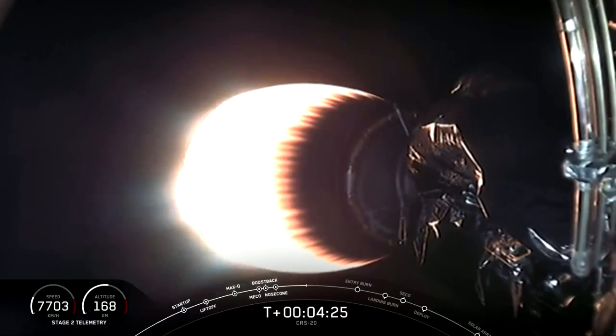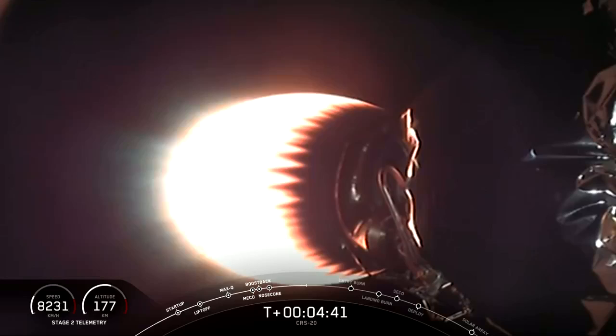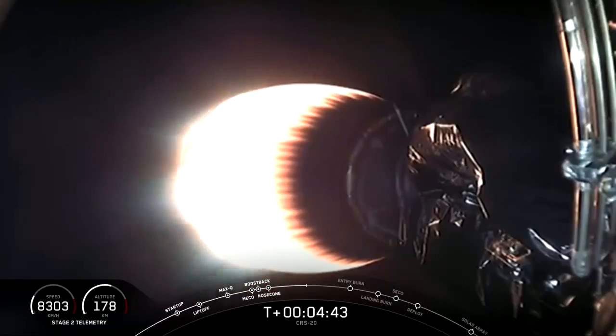Then shortly after this first burn is initiated, the grid fins, which are located near the top of the first stage, are deployed to help guide the rocket during descent. We're not showing a live view of the first stage right now because it's pretty dark, so you can't see it. But what you're seeing on your screen is the second stage continuing on its way to its targeted orbit.